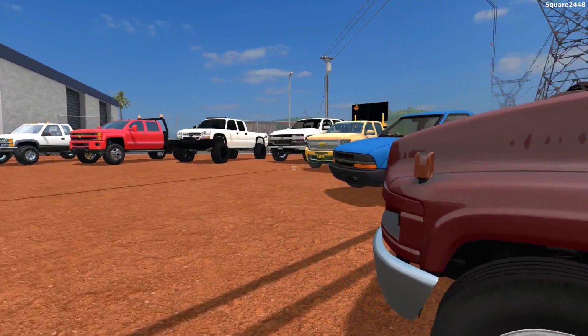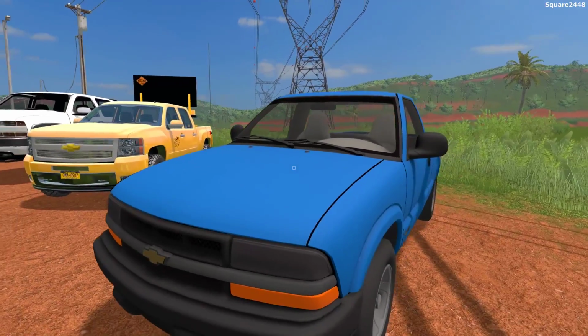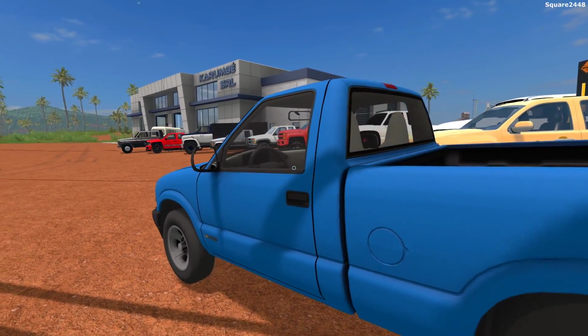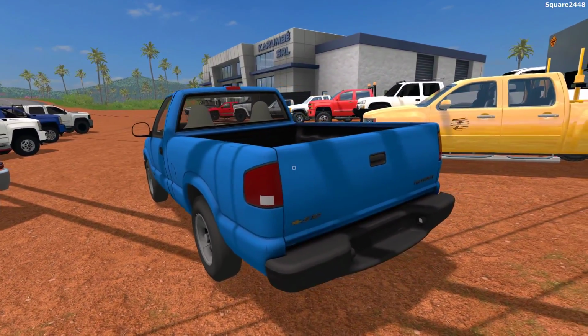Up next, we'll be taking a look at a Chevy S10. This is pretty much a very cool, sporty truck when you customize it. Now, it is a single cab short bed, which is okay. You guys can see it's pretty stock, but it is an S10, and overall, very nice looking truck in general, and I really do like it a lot.